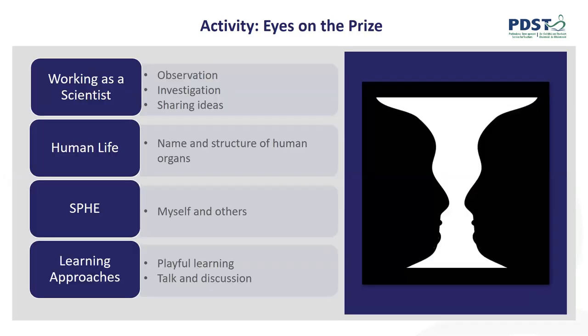Continuing with the theme of faces, the next activity is called Eyes on the Prize. Did you know that our brain is innately programmed to recognise human faces? When you think about it, one of the first things we do as newborn babies is look at faces. Have a look at this famous image, known as the Rubin vase. What do you observe? What do you notice?